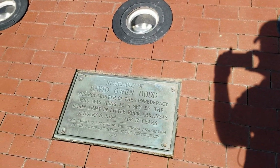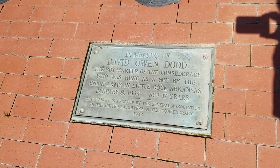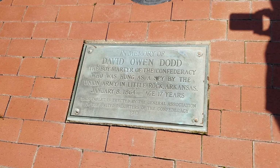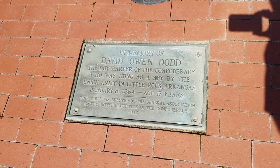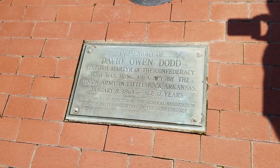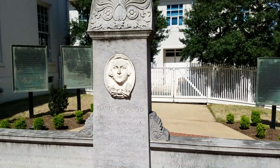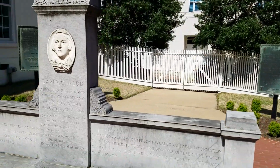You can see where it says, in memory of David Owen Dodd, the boy martyr of the Confederacy who was hung as a spy by the Union Army in Little Rock, Arkansas. But just wanted to take you guys by here so you could see this. So I hope you enjoyed some of these oddities of Little Rock. And it's a lot to see here. You just kind of have to get out and explore a little.